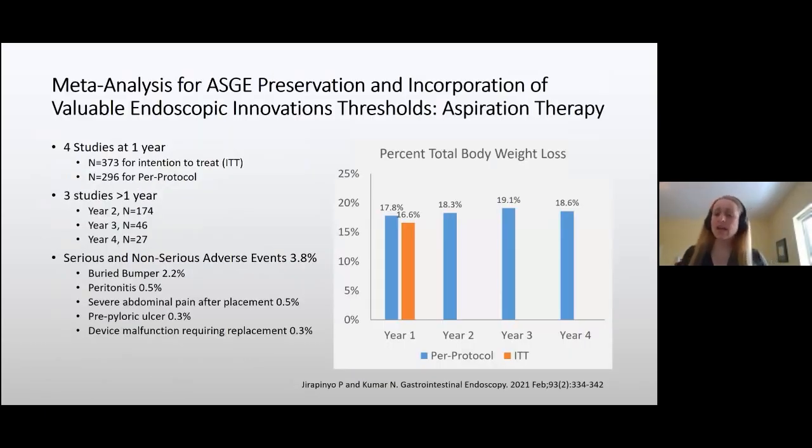In terms of data on this device, we recently published a meta-analysis for the American Society for Gastrointestinal Endoscopy, which looks at preservation and incorporation of valuable endoscopic innovations at specific thresholds. And the Aspire Assist device did meet these thresholds. 4 studies were included at 1 year, with 373 patients in the intention to treat analysis, 296 patients in the per protocol analysis. There were 3 studies that had more than 1 year of data.